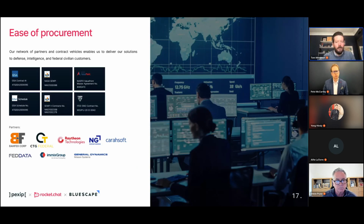Just in terms of the ease of procurement and purchase, we've listed some of the contract vehicles that we are listed on here. Obviously, GSA, NASA SOUP, NASPO being some of the big ones ultimately. But we've also listed out a few of our partners, because every organization here today, between Rocket.Chat, Pexip, and Bluescape, has very rich partner ecosystems. And so you have the ability to utilize and purchase the joint solution through the partners that you are already utilizing and have been approved to purchase through today. And so we try to make it as easy as possible to get our joint solution implemented for your mission or your requirements specifically.